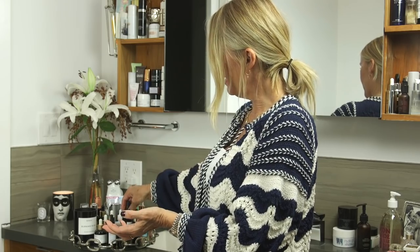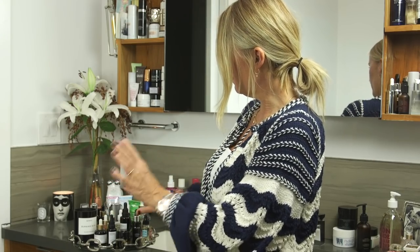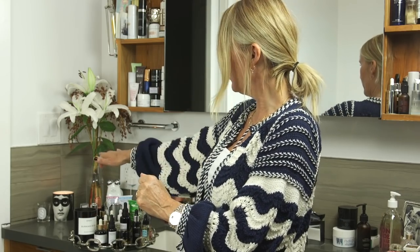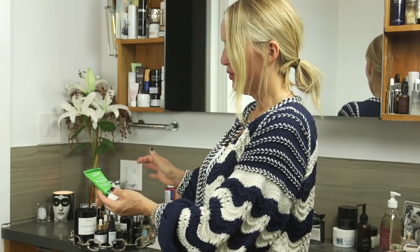And then another one of my favorites, Vintner's Daughter, so beautiful. And there's a few other oils in there which I'm testing out. And then I always have a candle right here. I'm having one burning there right now. And then I have some of my favorite natural creams.